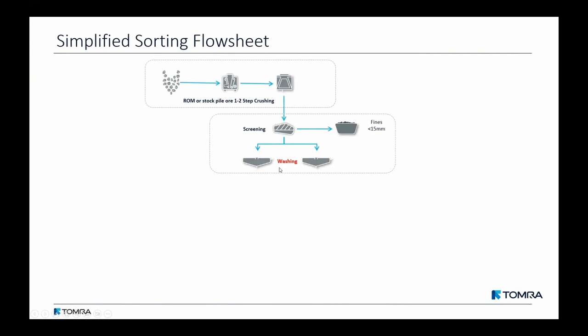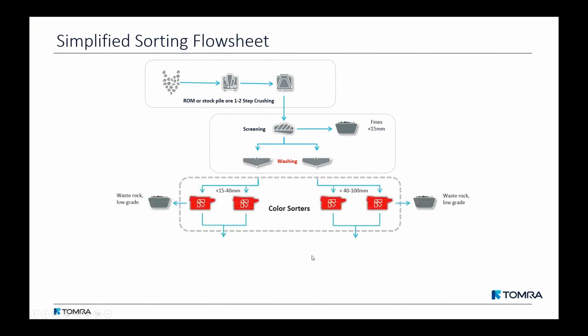Once we screen it, if we wash it, in this case we're going to go to two banks of sorters. Remember we mentioned our rule about a 3-to-1 ratio. So in this case, there's one size range going 50 to 40 millimeters. That'll go to two sorters in order to meet our throughput needs. Then there are two sorters that will handle the 40 to 100 millimeter range. The waste rock will bypass the rest of the processing, and anything that passes the sorters will go on. So notice the nice thing is we're not sending everything to the rest of the wet processing plant.